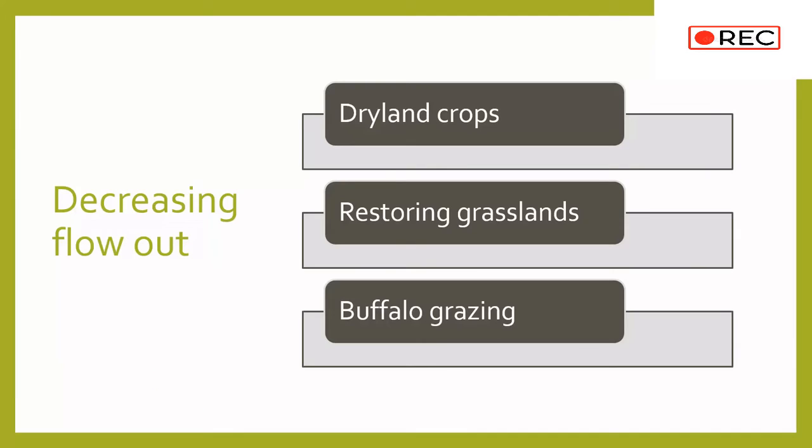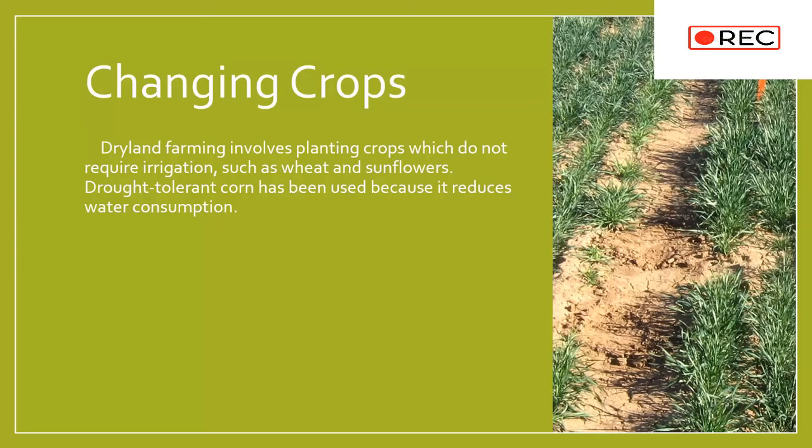Decreasing flow out is another option. This can be done by dryland crops, restoring grasslands, and buffalo grazing. Dryland crops, also known as just changing crops, involves planting crops which do not require irrigation, such as wheat and sunflowers. Variants such as drought-tolerant corn has also been used because it reduces water consumption, as well as these other crops.